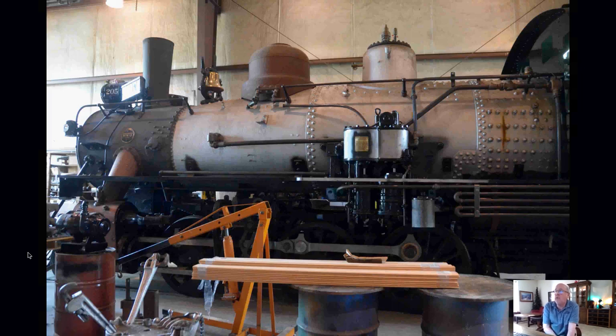Here's the locomotive sitting in his shop. This is where it generally sits, I gather, for all of its restoration work. And of course, it's where it sat all day while we were there.